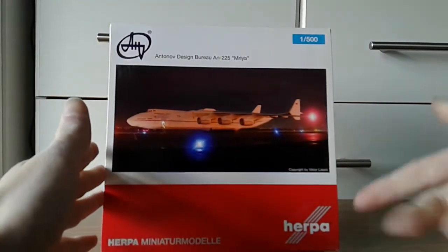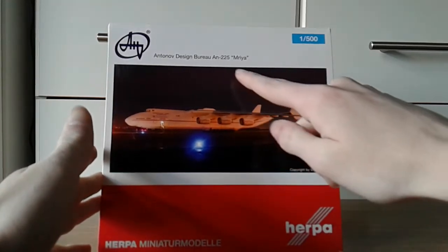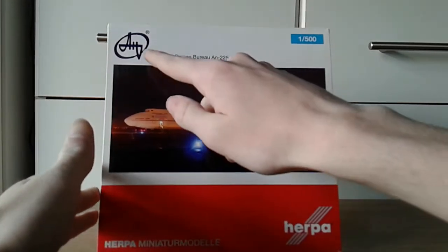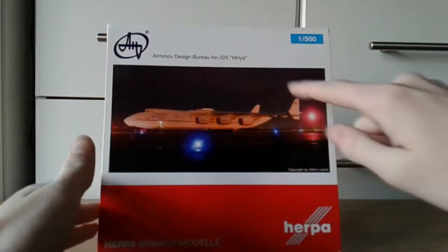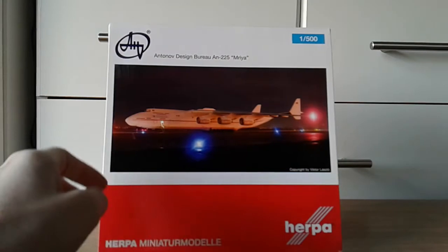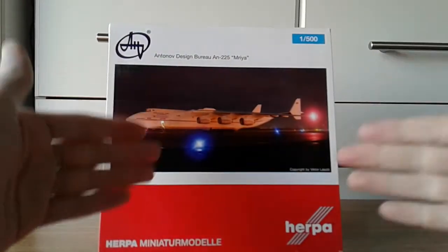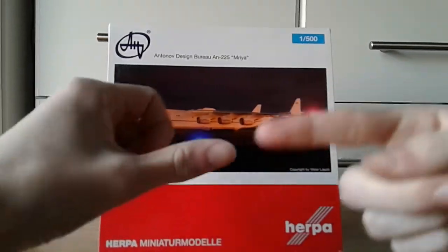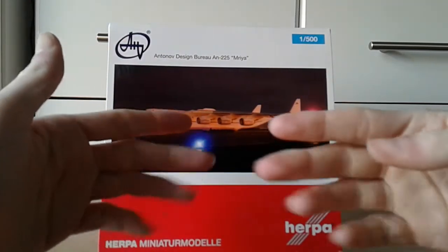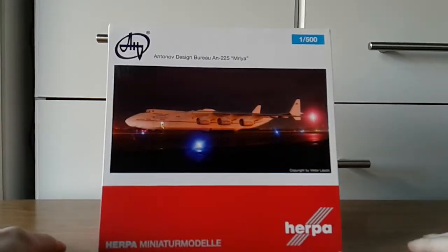If you can't tell already, this is a Herpa Wings Antonov An-225 Mriya. I think that's what it's called. AKA, or everyone knows this already, the world's biggest plane. This is the biggest plane in the world right now. Both biggest and largest, and has the most cargo capacity.